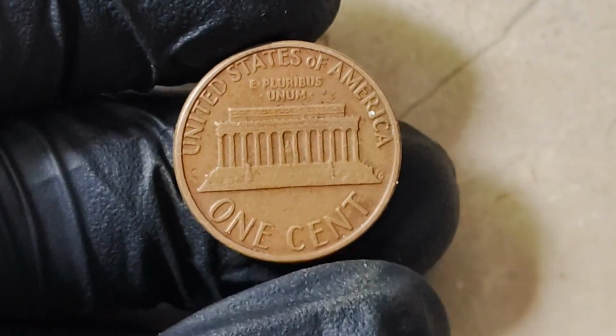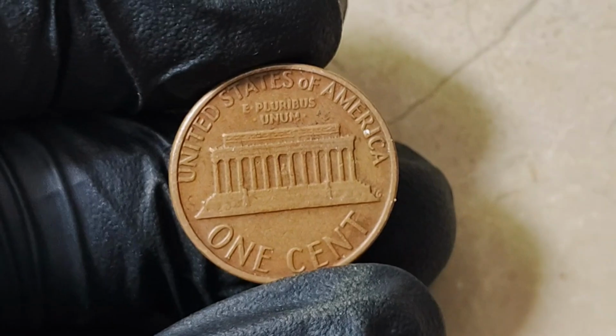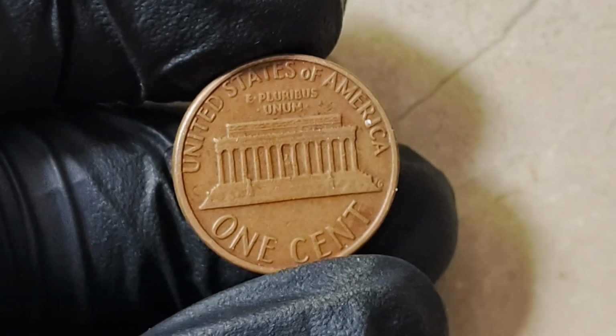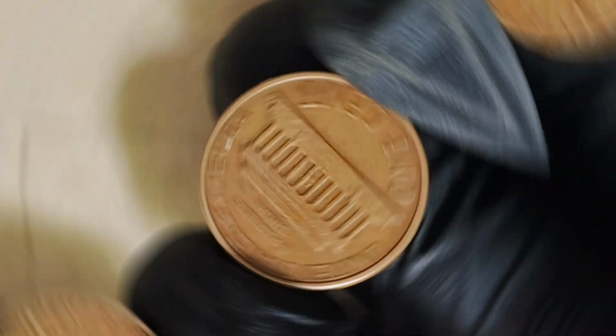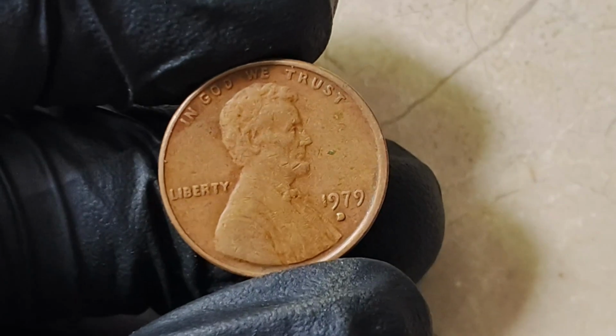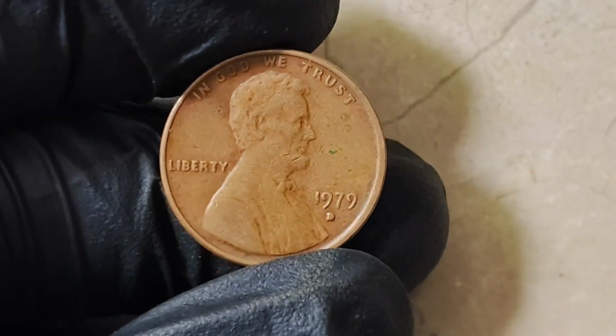Collectors began digging through rolls of 1979 D pennies, and some found nearly identical errors, but none were quite as dramatic as the original. That first one, the so-called $1 million ghost, was sent to auction. It was raw, unslabbed, uncertified, yet bidders flooded in because the coin wasn't just an error, it was a mystery, and in the coin world, mystery can mean money. A lot of money within minutes.